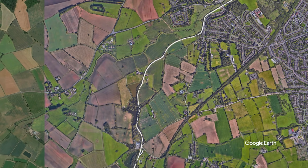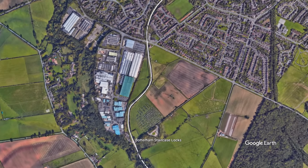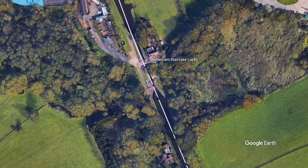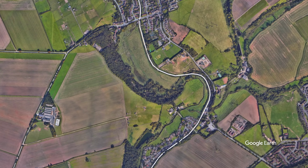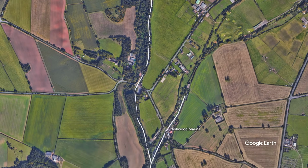I was due to meet up with some friends at Wombourne, and Bratch Locks are just north of the town. I stayed the night just south of Wombourne and proceeded to get stuck in Botterham Staircase Locks early the next morning. Very hot weather was forecast, so I was eager to continue south, where I moored up in dense wood, shading us from the sun just south of Prestwood Bridge.